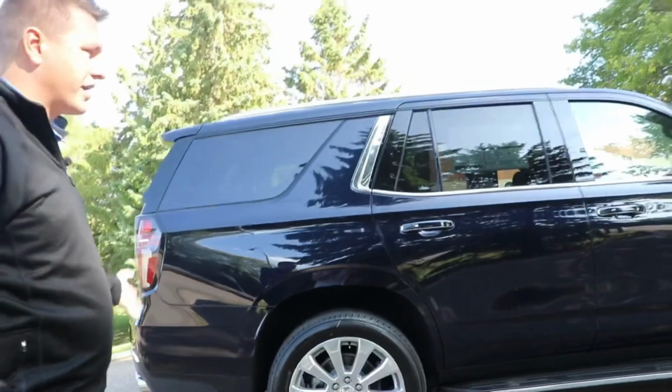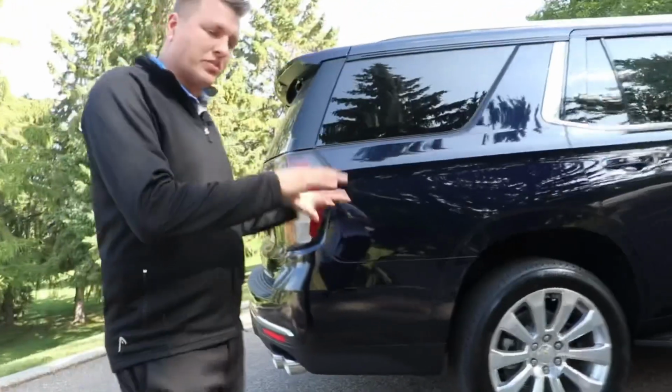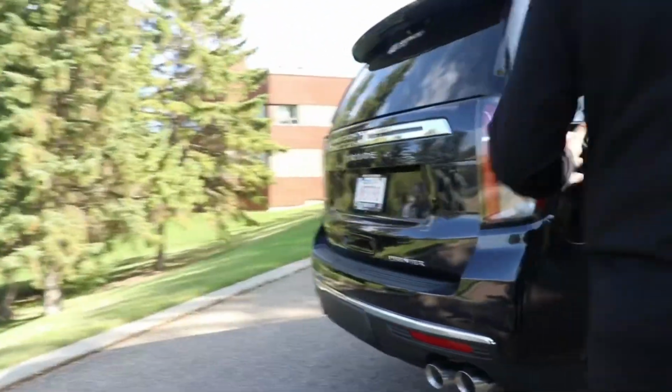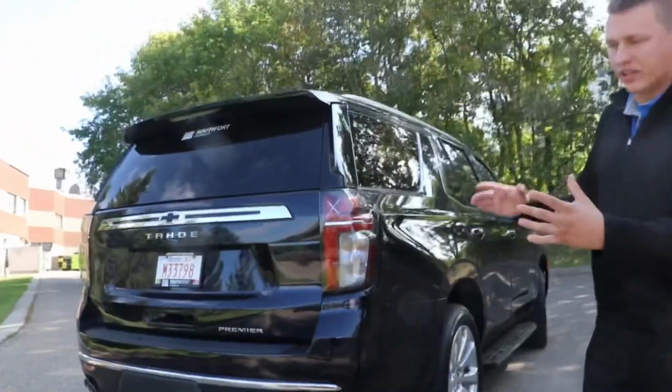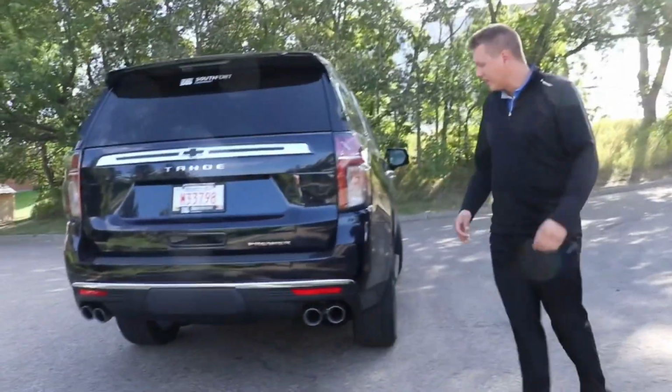This now has an independent rear suspension. Another nice improvement, because now if you hit a bump on one side of the back, you don't feel it all the way throughout the vehicle. It just moves that tire rather than moving them both together.